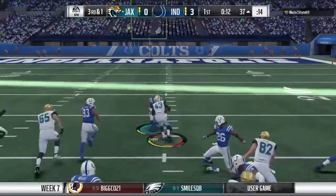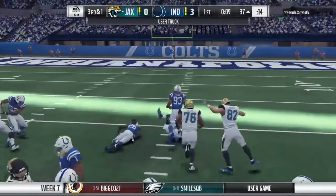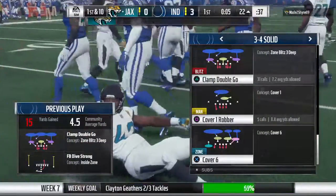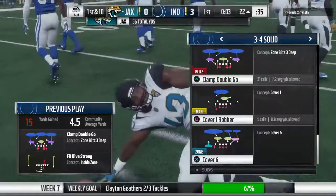And they'll let their fullback try and push the pile. And he's going to get the first down here as he's taken down at the 22. That one a pickup of 15 for Jacksonville.